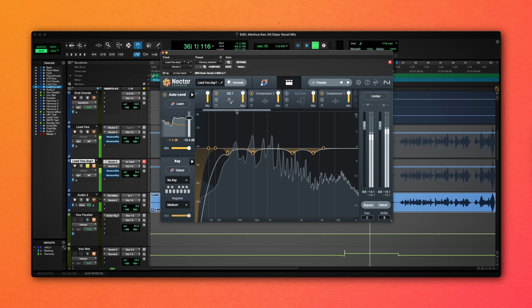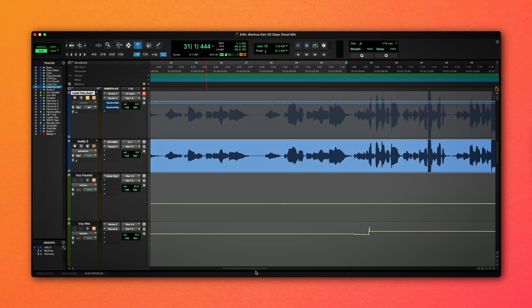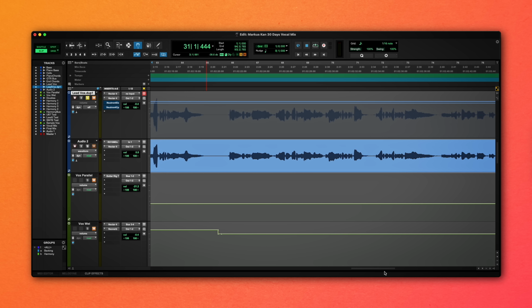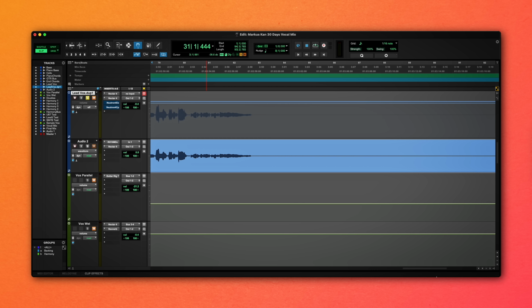Now you can see here that I'm dealing with a very dynamic vocal, and by that I mean there is a big dynamic range within this vocal, so you can see the softer, quieter passages in the verses and the more emotive, louder passages in the choruses. So when we're dealing with very dynamic vocals, what can sometimes happen is the compressor has to work extra hard to even out the dynamics of that vocal. And it can lead to sometimes a natural, over-processed sounding compressed vocal.